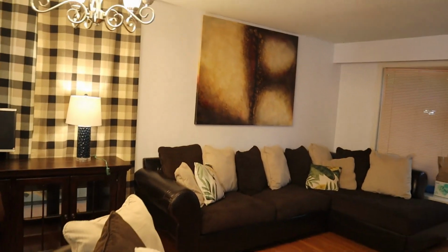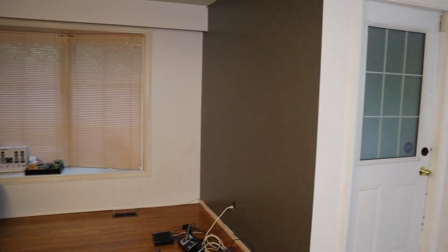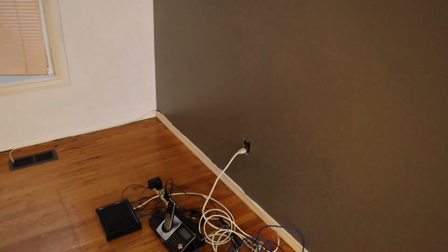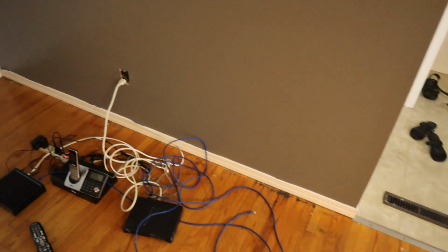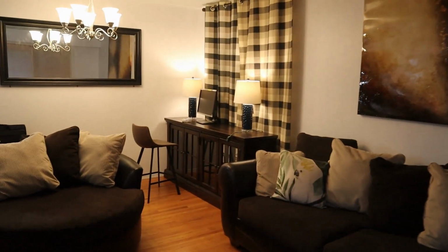Okay, so this is the living room as of right now. There's no TV, okay, please bear with us for now. And like I said, it is as it is. These are the electricals, like the phone, internet, all of that. Please don't mind the wires, everything will be in order very soon. But yeah, this is what the living room looks like as of right now.